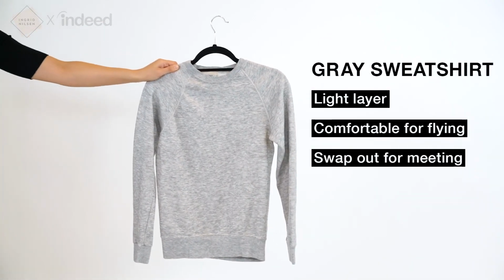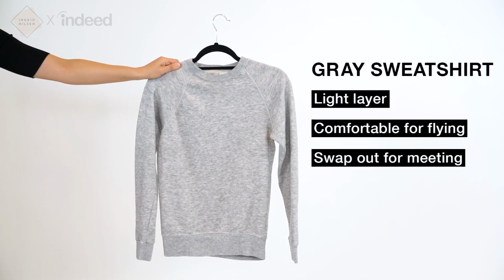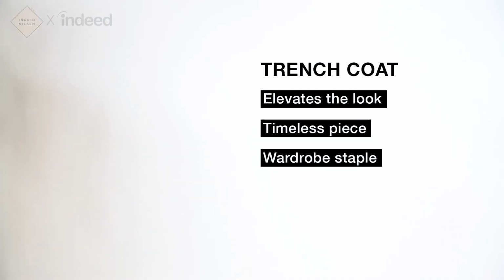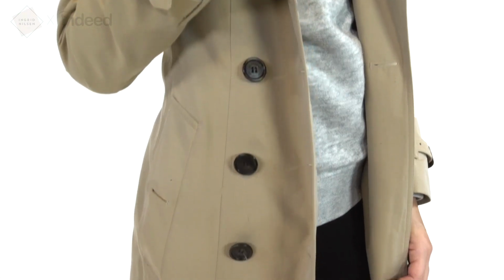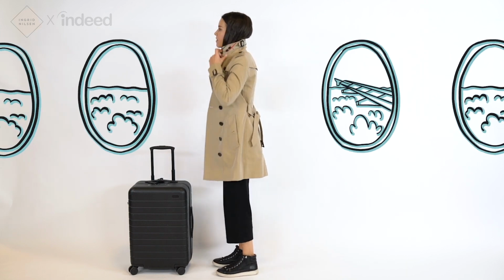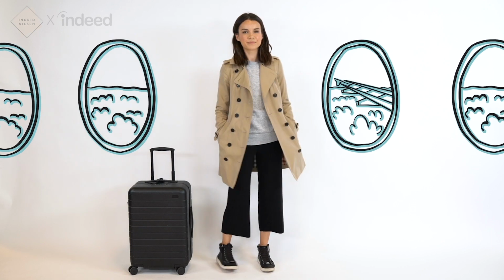I also have on a sweatshirt because I just feel good in a sweatshirt, and you never know what temperature it's going to be on an airplane. So you can wear a t-shirt underneath this, but I always think it's good to have layers when you're on a plane. And then for the trench coat, this is really to save room in my suitcase, and a trench coat is a great staple to have. I can wear this when I'm at the airport getting on the plane and also off the plane. It also elevates the look a lot too. So underneath I'm wearing a sweatshirt and these pants, but the trench coat really dresses it up.